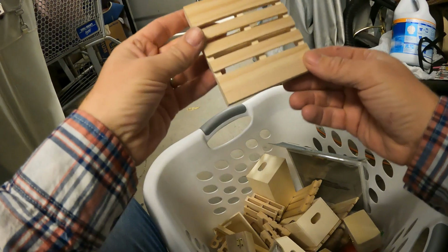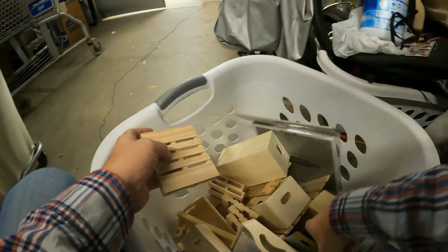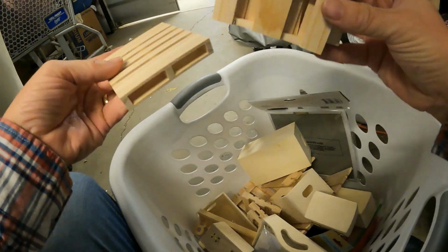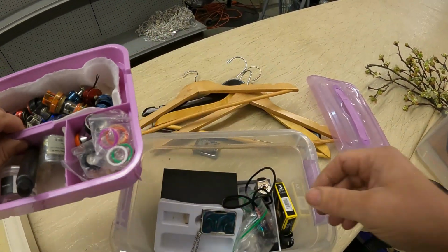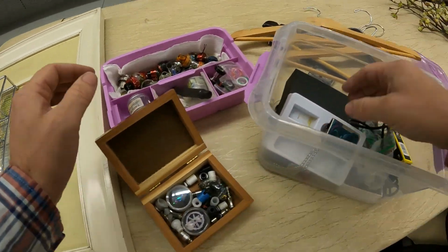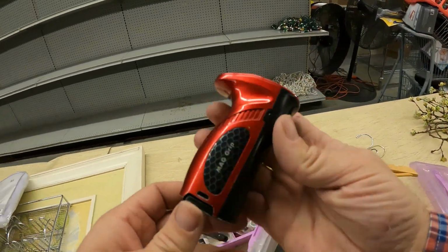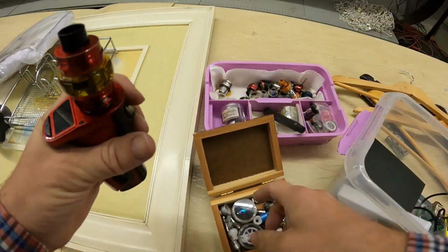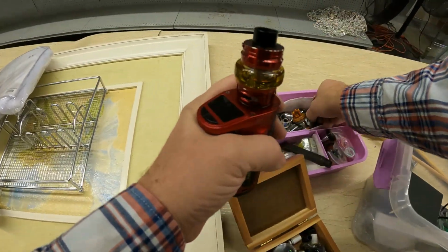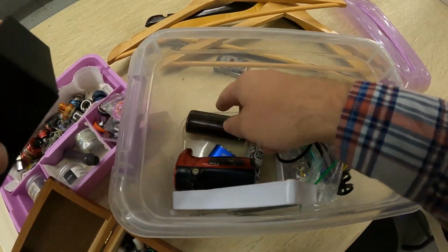Lots of craft stuff we're finding here. All this came out of this container. Look, there's little tiny wooden pallets, and then little tiny wood crates here. Wooden boxes. But the pallets are funny. There's a bunch of them. Tiny pallets. Look at all the vape stuff that we've got here. Look at this thing right here. I don't know how else it goes. Maybe that's it, I'm not sure. But several of the main units here.